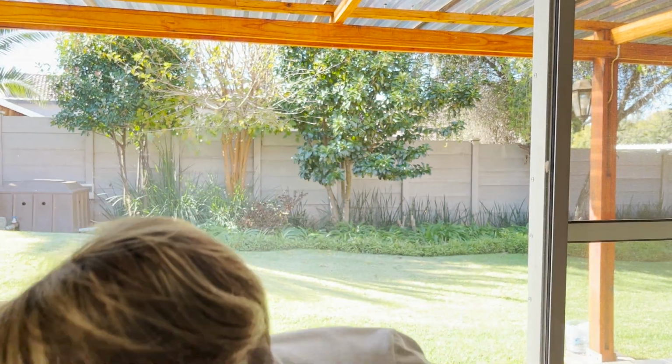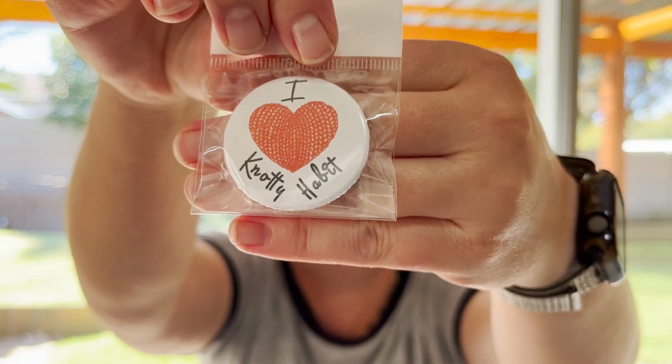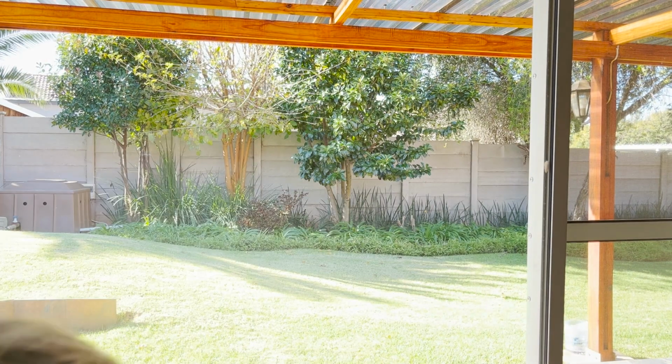So that was that. That same evening, Anna Gret from Print Cushion Crafts also came along. She met me up there and she gifted me this beautiful stitch marker. You have to get to her Instagram and see all the things she makes. It's really beautiful. And then I also got this pin from Knotty Habit. I love Knotty Habit.